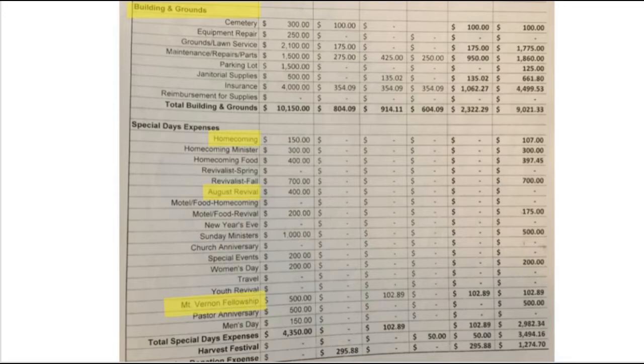The next slide, what we did, we started by looking at the church budget over the years. We pulled all the budgets that we could find, just to show some of the priorities of the church and the different categories that have been established over time. And you can see the things that the church has invested in and that the church values. So some of those events that we pulled, you can see highlighted. We can see homecoming, we can see revival, the Mount Vernon Fellowship.